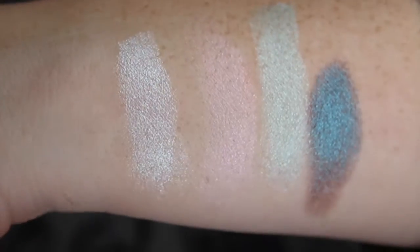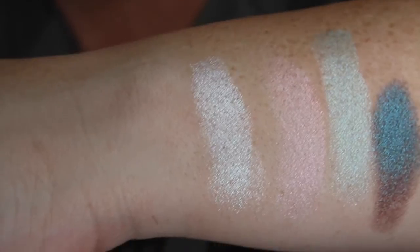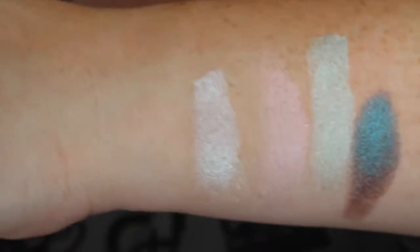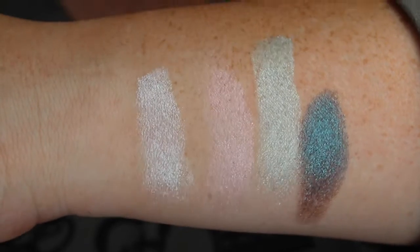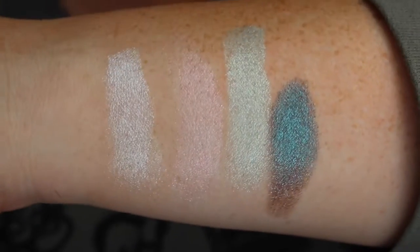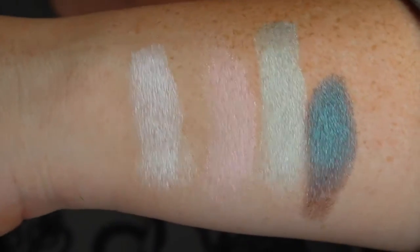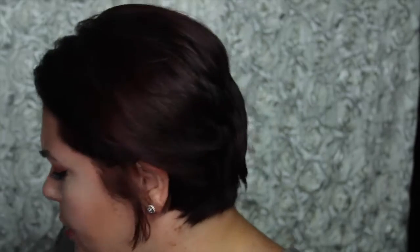So that is the palette all swatched out, starting from my wrist. That white is coconut, then pink pearl, splash, and then dreamer. Wow, so beautiful. I just want to do this real quick for myself because I'm curious, just in looking at the product, how dreamer looks next to Makeup Geek's Insomnia, because to me they look pretty similar.